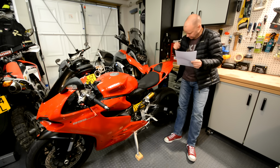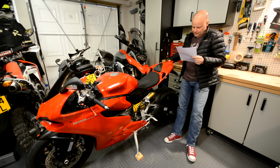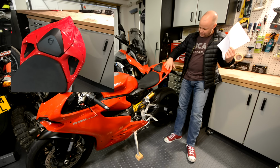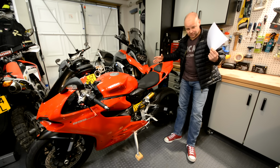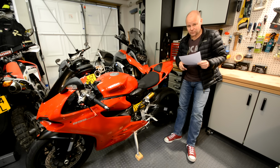I had the Ducati performance indicators put on the back, together with the carbon tail tidy, the carbon tank pad, and the passenger seat cover cowl arrangement here, which I just think tidies it up. I'm never going to take something on the back of this bike, so I think that was a good purchase. So that lot together, as I say, £14,746.